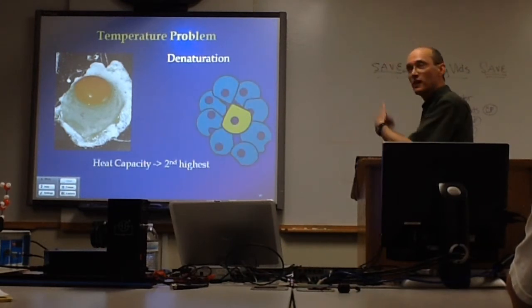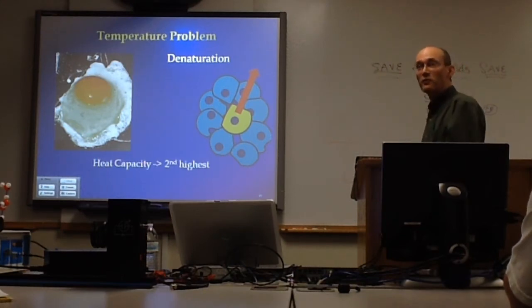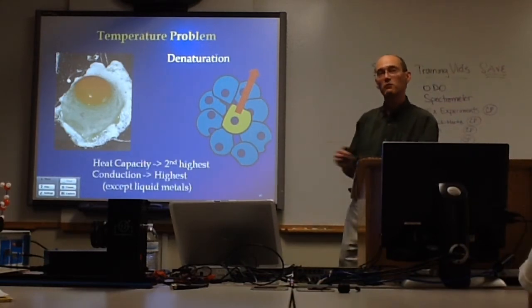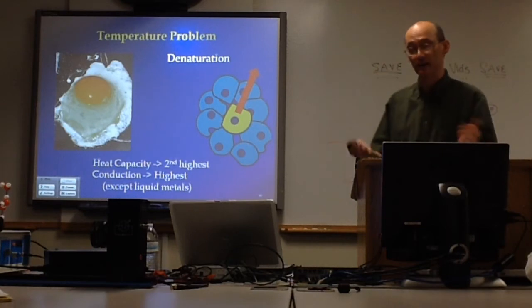Now you have a bunch of cells around it. So now you're talking about a multicellular creature. Well, you got to get the heat out through all that. Another thing that would be very useful is if you could get the heat out through some other means, and that's conduction. The heat will actually conduct out through the cell. Once again, it's the highest except liquid metals.